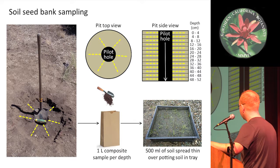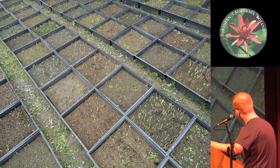So for each sample, there was about a 1 liter composite that I sampled on the level. I took little scoops at that level, put them in a 1 liter bag, and then took them back and then took about 500 milliliters constant sample volume of that and spread it out on a tray containing potting soil. And then grew those out.